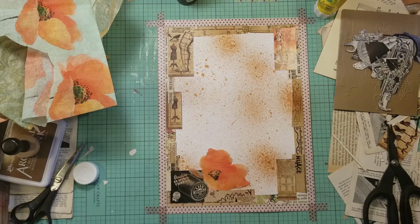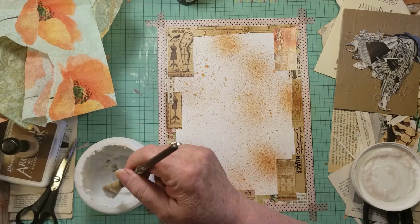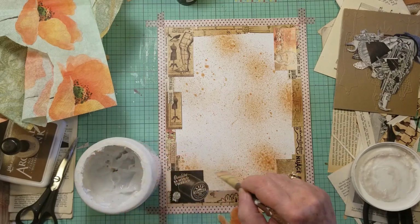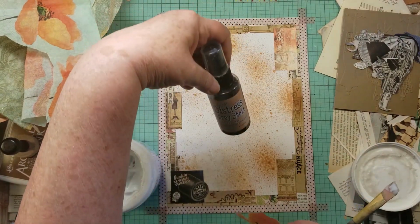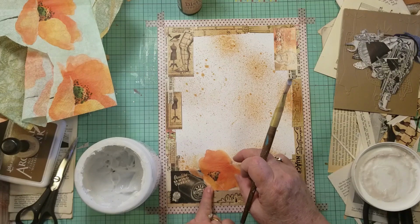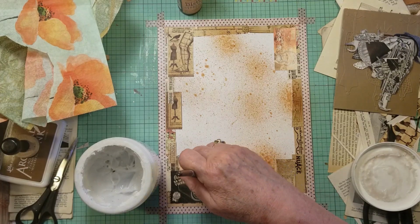Soft matte gel to glue this down. You could use a glue stick. See, I used distress spray stain. I didn't use an oxide because I didn't want it to react with any water-based medium that I might have used or would use in the collage.